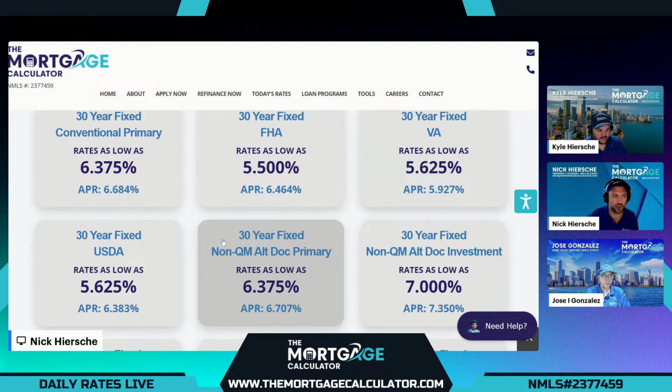So if our customer doesn't qualify with standard documents for conventional and FHA, tax returns, etc., they need to switch to using alternative docs. Switch here to alternative docs for the same rate, which is amazing. Rates as low as 6.375 today. Final APR 6.707, so just a touch above conventional to switch to alternative docs. So our customer can still get that home they really want.